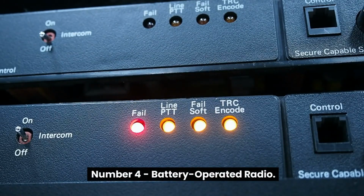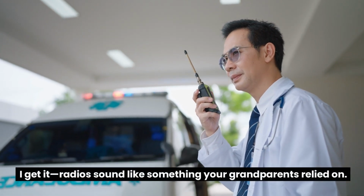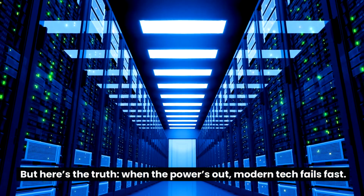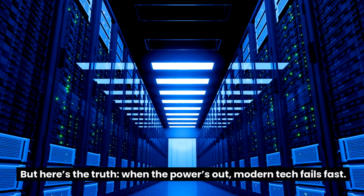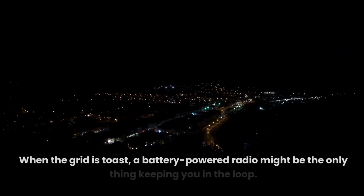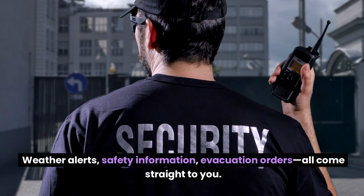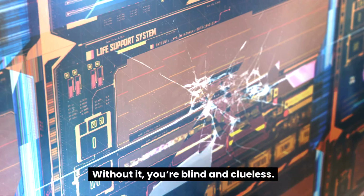Number 4, battery-operated radio. I get it. Radios sound like something your grandparents relied on, but here's the truth. When the power's out, modern tech fails fast. Your phone could die. Your Wi-Fi, useless. When the grid is toast, a battery-powered radio might be the only thing keeping you in the loop. Weather alerts, safety information, evacuation orders, all come straight to you. Without it, you're blind and clueless.